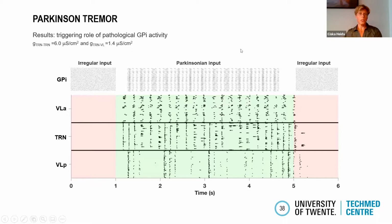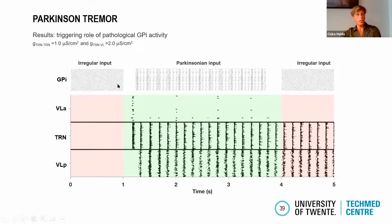And in this slide, I'm showing that the GPI could indeed trigger this oscillatory pattern. It starts with irregular input, and then when it switches to a Parkinsonian input, you can see that patterns start to occur. When it switches back to the irregular input from GPI, the oscillatory activity is reduced. But you can see that it really acts as a trigger. The irregular input is switched to the Parkinsonian input in GPI, which switches on this oscillatory pattern in the thalamus. But that keeps on going, even though the GPI input is switched back to the irregular input.